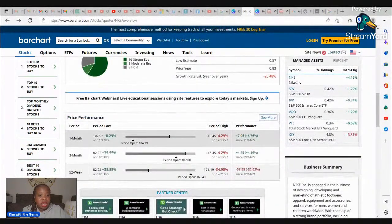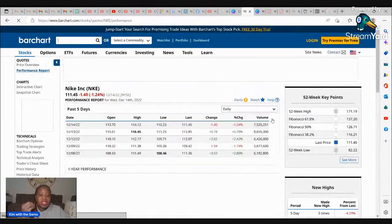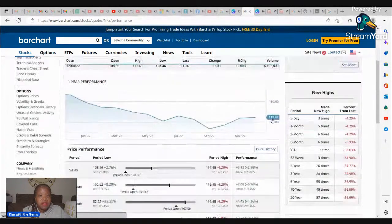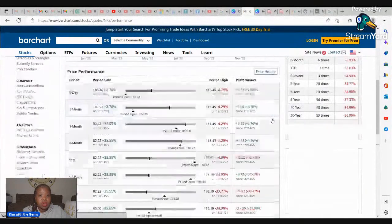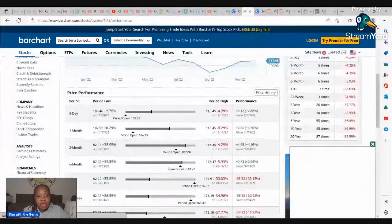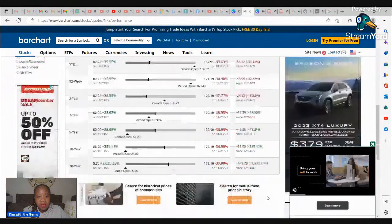So as I mentioned, you can only see up to 52 weeks, but there's an area here which, once you hover, changes colors. You click it and it says see more. And that's going to give you the longer term information that we're looking for. So you scroll down, and I said we started with 3 years, and it's going to give you the performance all the way to the right.